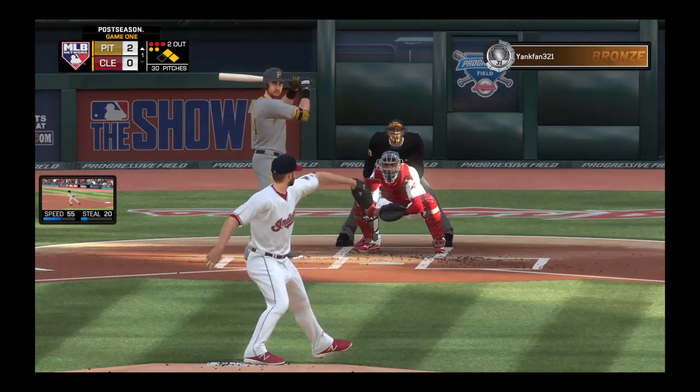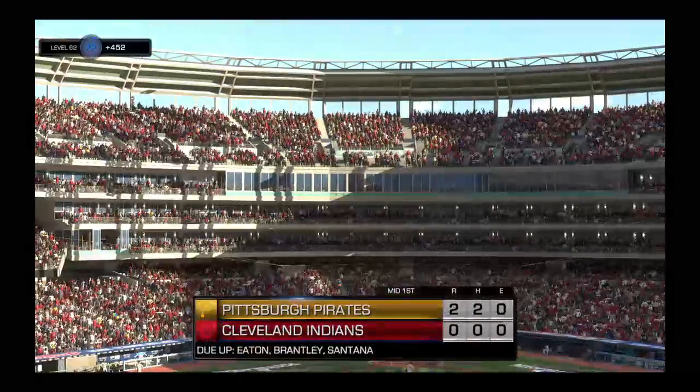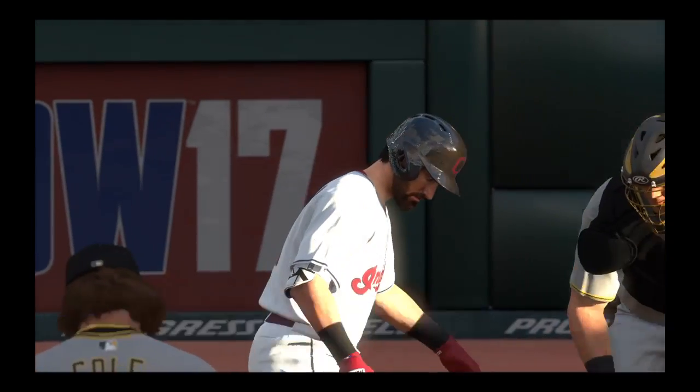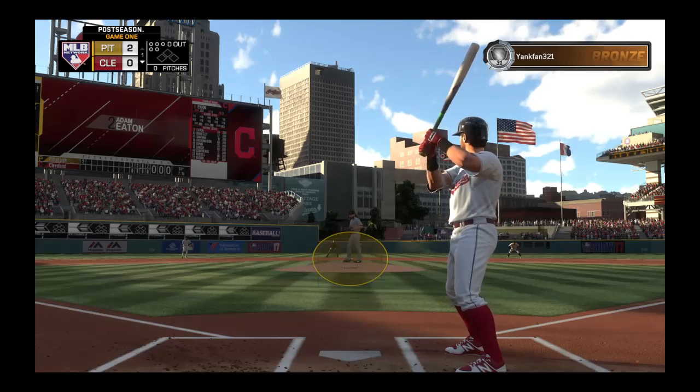Count is full. Here's the pitch. And a swing and a miss here. So it took him 31 pitches, but on his way to the plate is the center fielder, Adam Eaton, to get things started here in the home half of the first.